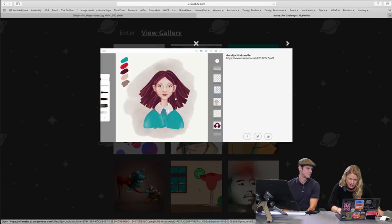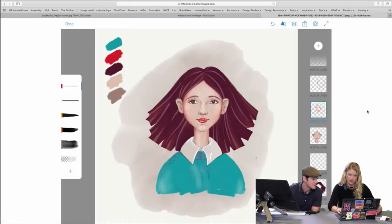This looks like Aurelia. She submitted this one earlier, but she worked on it much further now. Oh, she's adding some detail to the sweater and the hair. It's nice having your palette on your artboard. Totally. And just total access, so you can just eyedrop it whenever you need it.